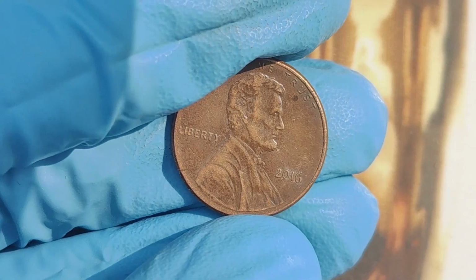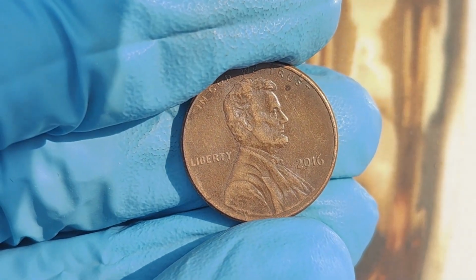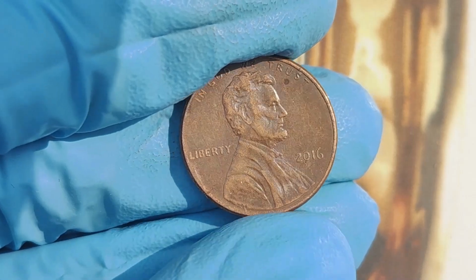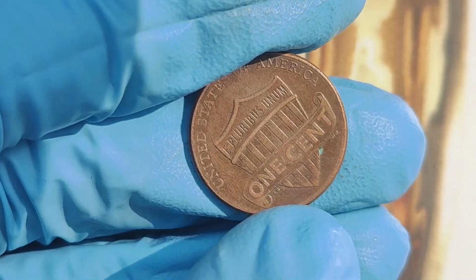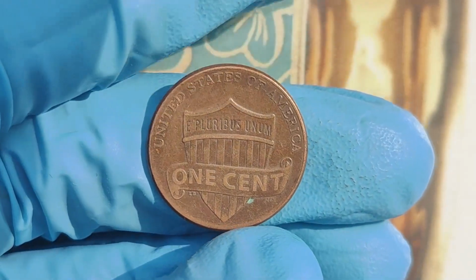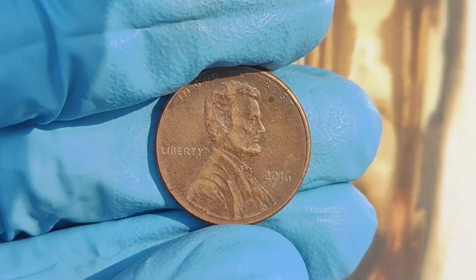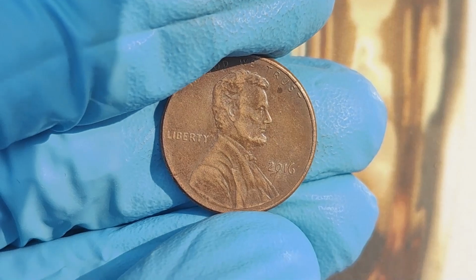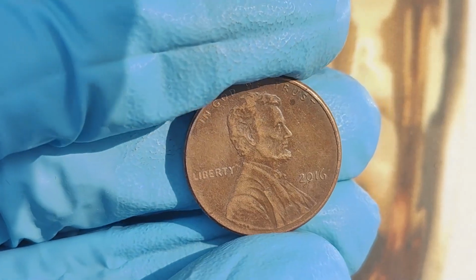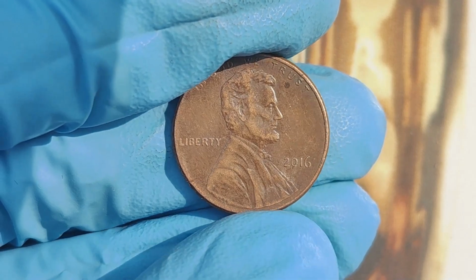Now, before you go emptying your piggy bank, let me explain how you can spot these valuable coins. First, check the coin's surface. Does it have unusual markings or a misaligned design? Maybe there's a faint doubling of Lincoln's profile. These small details can make a huge difference. Second, examine its condition. A penny that's been well preserved, without scratches or discoloration, is far more valuable than one that's been through the ringer.